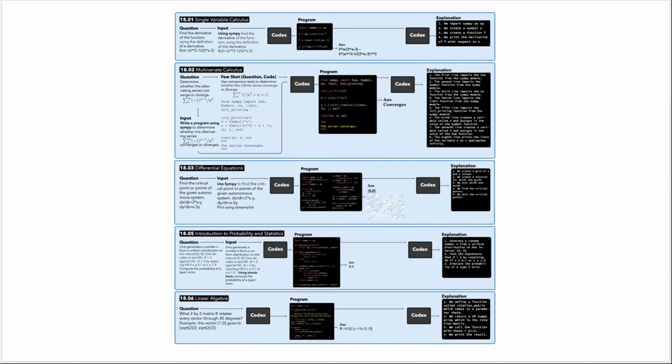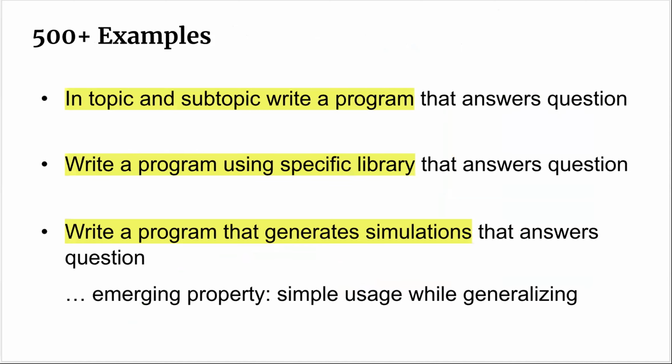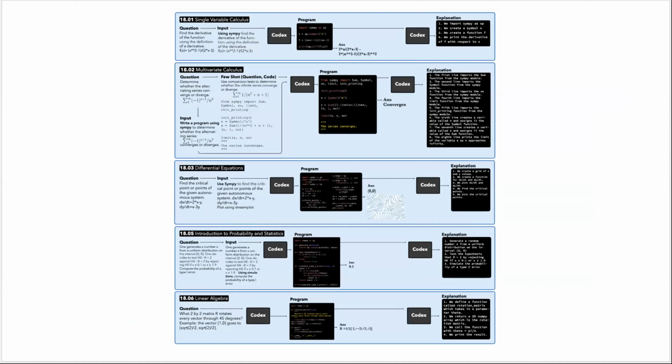And this was fully automatic, with only 3 types: write a program, using SymPy, or using simulations, which I'll describe. That's all that was required without any other change to the original problem. And so we generated over 500 examples pretty quickly. And then we stumbled upon probability and statistics courses. Initially, the approach of "write a program using SymPy" to solve a probability question did not work.